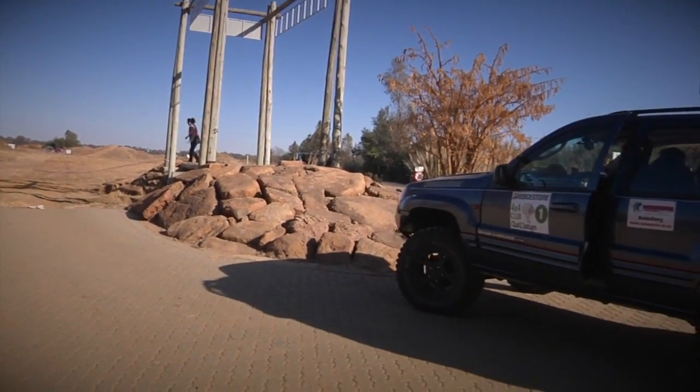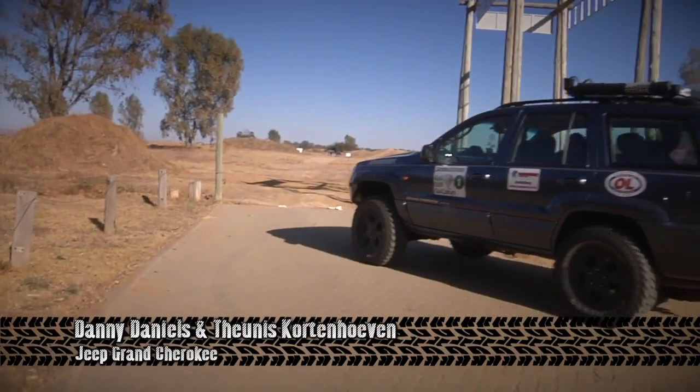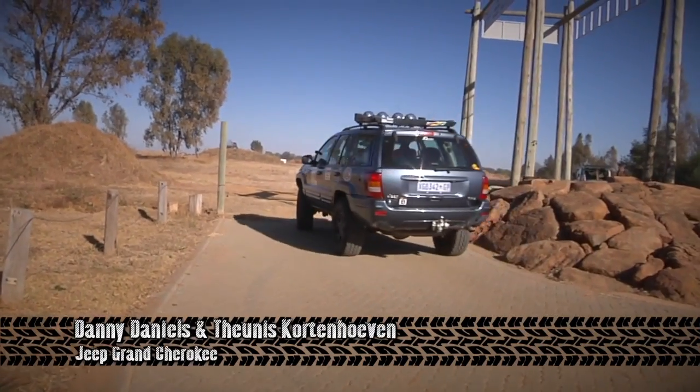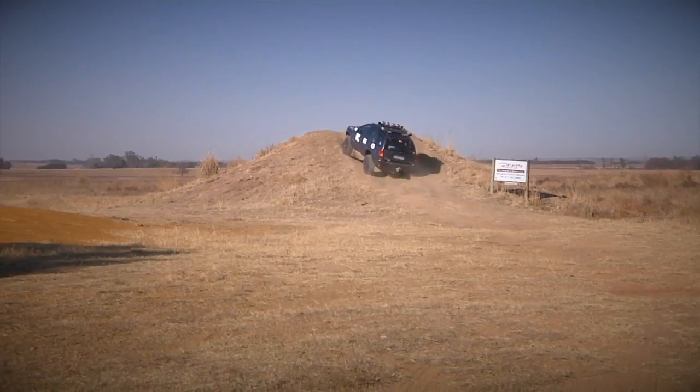Car number one on this event is defending Bridgestone Club Challenge champion, Danny Daniels, in his Grand Cherokee. But he seems to be a bit confused there. What's up, Danny? I'm already lost, but you know, this thing doesn't say where to go. But from now on, we're going to make it. We'll have to see about that.